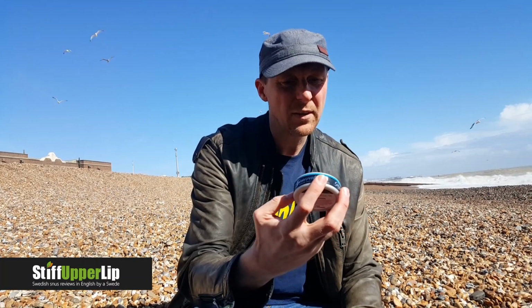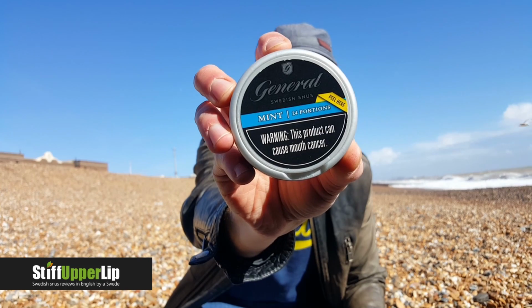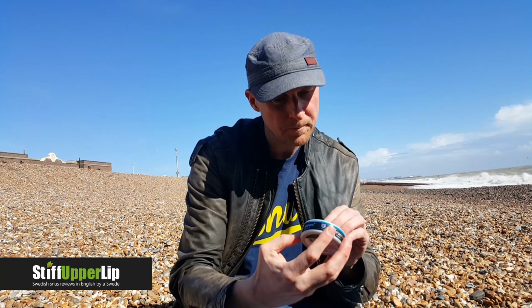So this one says, warning, this product can cause mouth cancer. And that is something that was removed from the Swedish labels years and years ago, because there's nothing to substantiate those claims. They can't prove that. So the legislation for what needs to be on a tobacco product is tougher in America, it seems like.